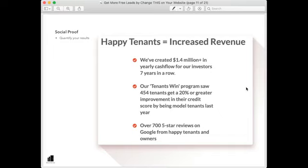So the Tenants Win program may just be you signing your tenants up for Cred Hub so that they, as they're renting, improve their credit score. It's not really that big of a deal, but when we call it the Tenants Win program, it positions it as this interesting way that, unlike your competitors, you're giving your tenants a way to take ownership in their experience in the property, which means they're going to likely leave it in better shape.